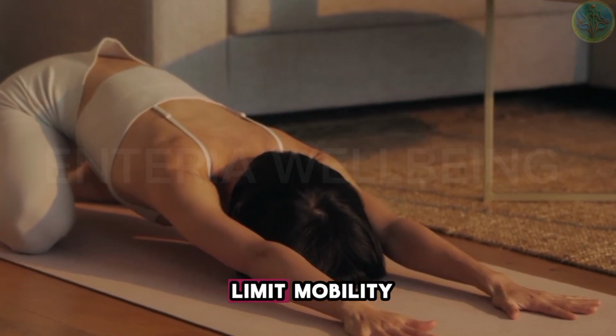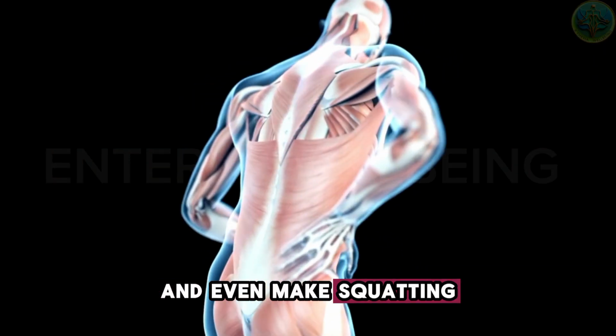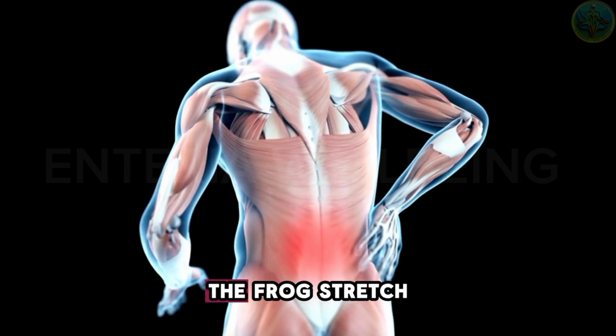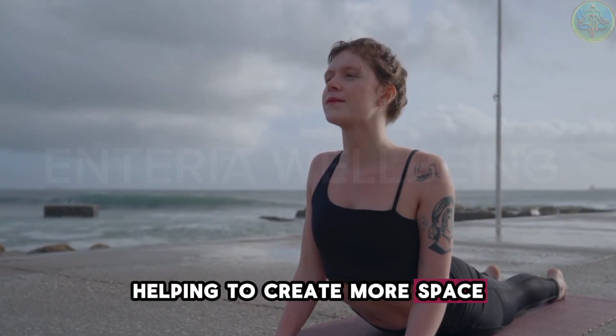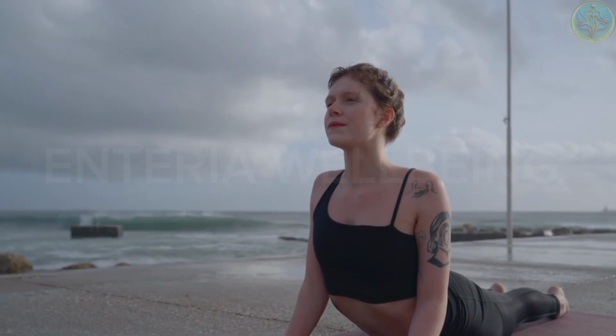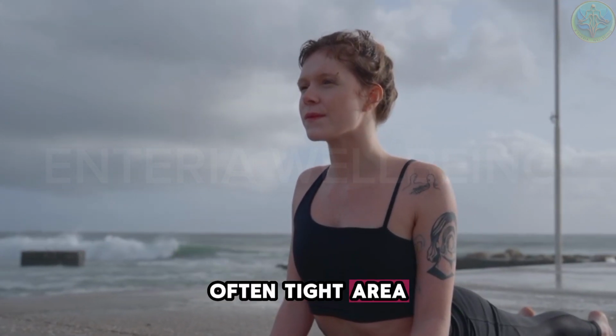Tight hips don't just limit mobility, they can also affect your knees, lower back, and even make squatting or walking uncomfortable. The frog stretch directly targets your inner thighs and hips, helping to create more space and relieve lower back tension. It's one of the most effective ways to loosen up this often tight area.